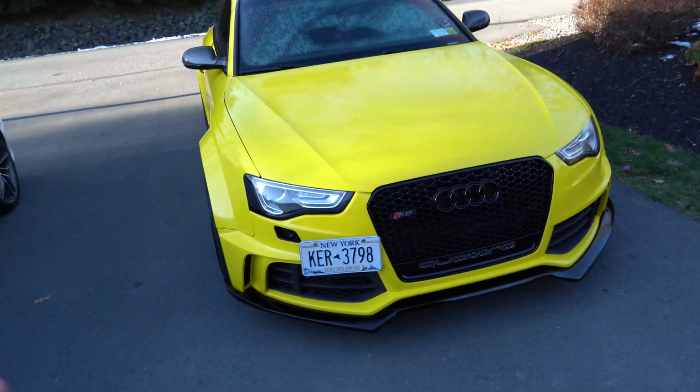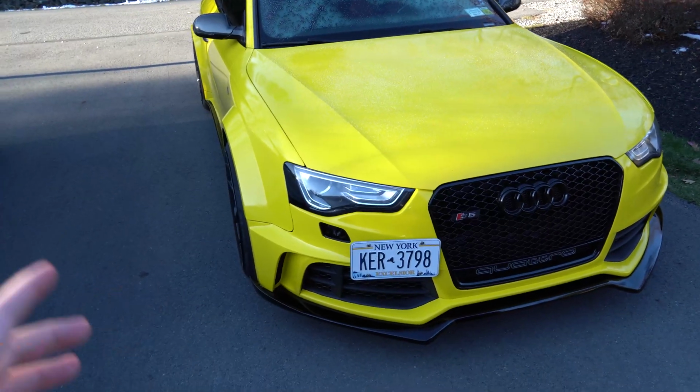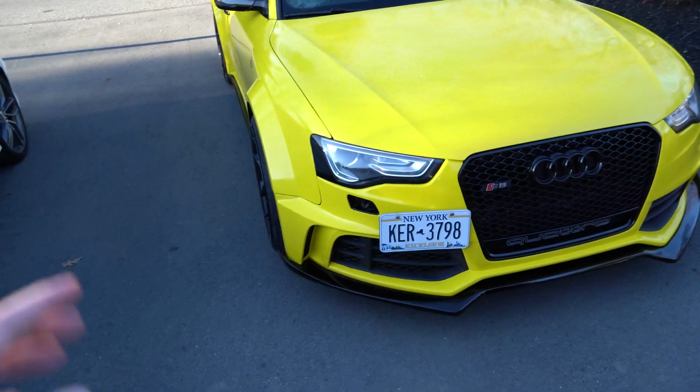So we're gonna go take a cruise, try to find that. We have almost like a 50-50 shot of really finding it, because if it's on the black side, it's gonna be really tough to see, but if it's on the yellow, we could find it.